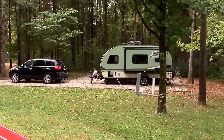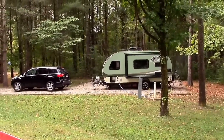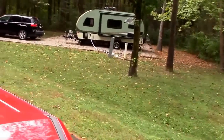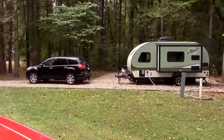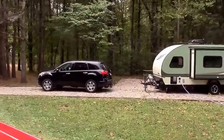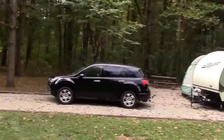Okay, hello everyone and welcome to the 4th Annual Kentucky MiniMini 2015. We're going to start here at the beginning of our campground and go through our pods. Here on site number 1 in their 179, we have Ed and Cindy from up in Indiana.